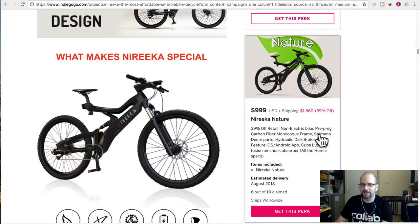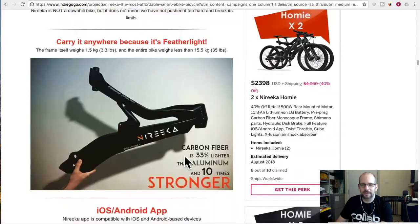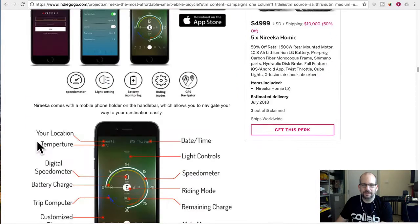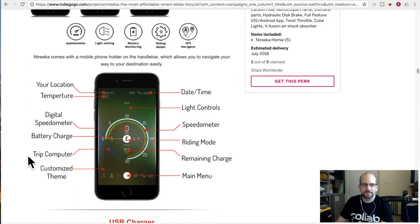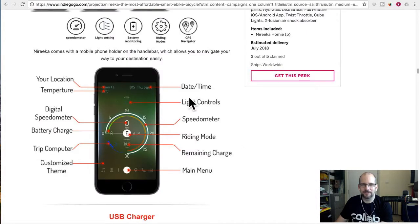Go au natural. This is the bike without the electronics in it. So, I guess it still has the lights, but no batteries. I don't know where. There must be some battery for that. Anyway, so there's that. There's an EU version. I don't know which one to buy. It's got all this app stuff. I guess you can control the lights from the app. I guess. Okay.